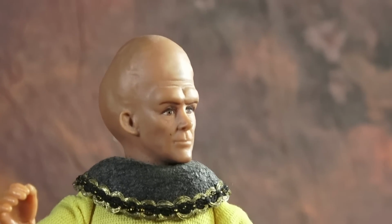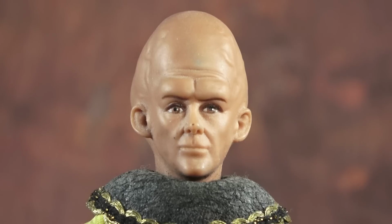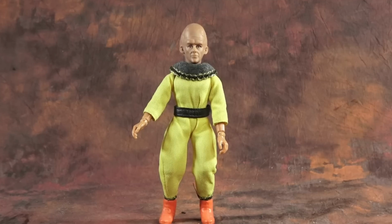One, Mego may have only had a headshot as reference material. Former VP Neil Kublin said in interviews that they received a jumbled mass of references from Paramount that was less than helpful. Black and white stills, even kinescopes of the show. There was also the possibility that they felt the robe would look too similar to the Keeper from the first wave of figures, and just sought to differentiate the outfits.